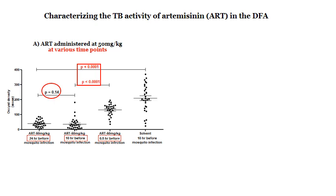Then, as we can see from the graph, the vertical line is the density of the oocysts at day 6 of the mosquito infection. Each dot represents the midgut of a mosquito, and the oocysts counted are the positive oocysts. So artemisinin given at 50 mg per kg 24 hours before mosquito infection, as we can see, has low oocyst density with respect to the 30 minutes before mosquito infection plus solvent groups. Whereas when artemisinin was given 10 hours before mosquito infection, it was comparably effective versus 24 hours before mosquito infection.